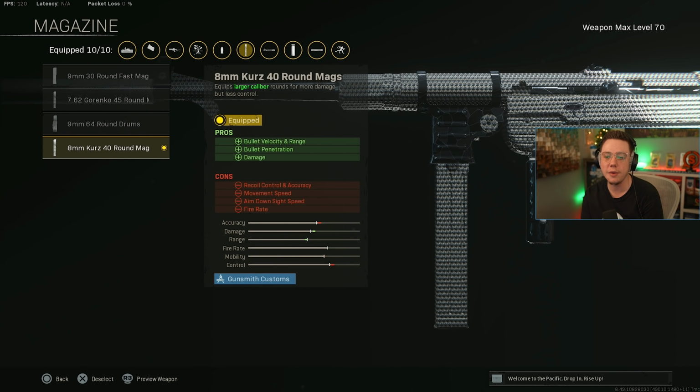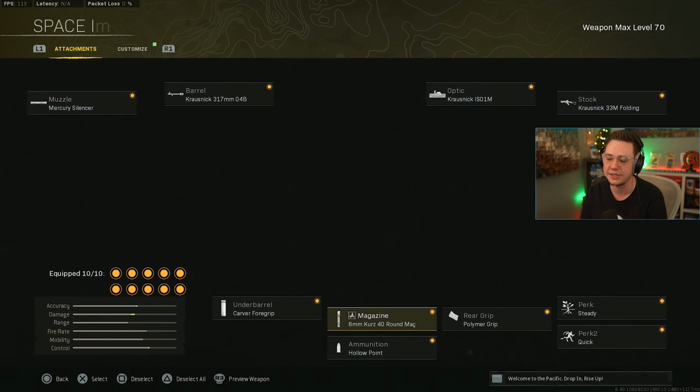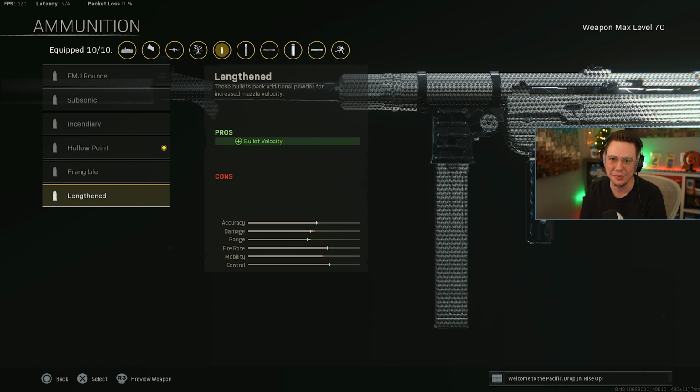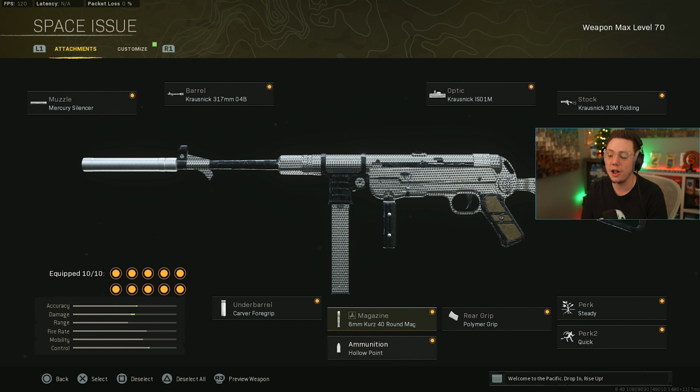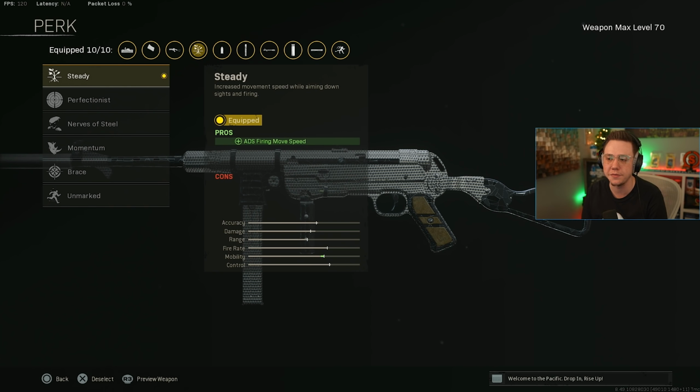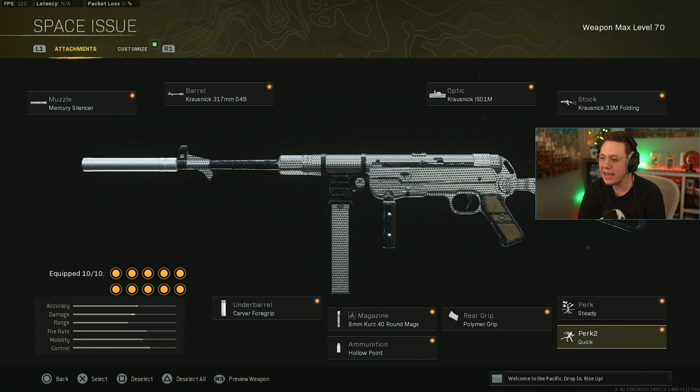The Kurz 40 round mags for the better damage, better velocity. Solid and sort of a no-brainer choice there for the better TTK. Hollow point because that extra limb damage is pretty crucial and essential there. You don't need lengthen because we're fighting in close range fights. Polymer yet again, steady in this case because frankly all the perks suck for the MP40. There's no real great options here, but ADS firing move speed is all right for an SMG. Then quick yet again.